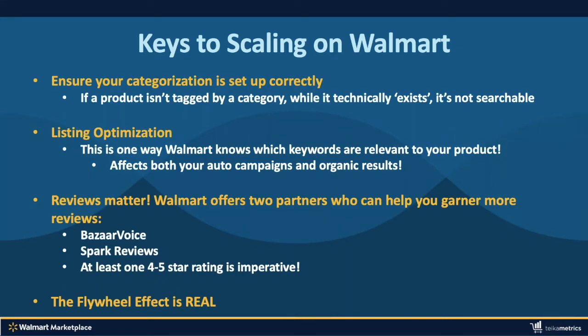So let's talk about keys to scaling successfully on Walmart. Now, Alicia mentioned some of this. I'm going to dive into a little bit more detail. Ensuring your categorization is set up correctly. I'm calling this out because this is something we see more than we would expect when it comes to sellers setting up on Walmart. So you can easily have a product that technically exists and it's live, but if you do not have it categorized correctly, technically you cannot find it. And for all intents and purposes, that doesn't exist for customers, even though it's live in the system. So it's really important that you have that, because you cannot even run an advertisement against a product if it's not categorized correctly.